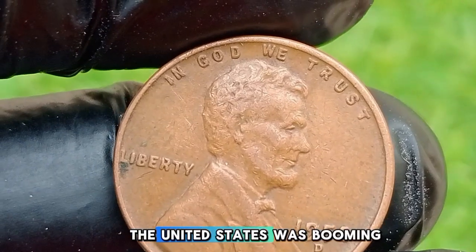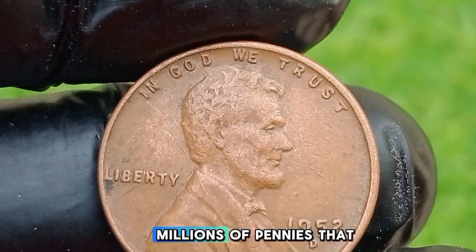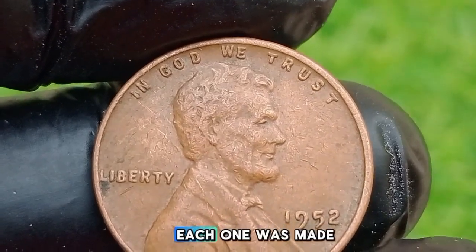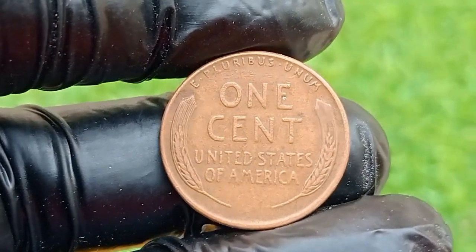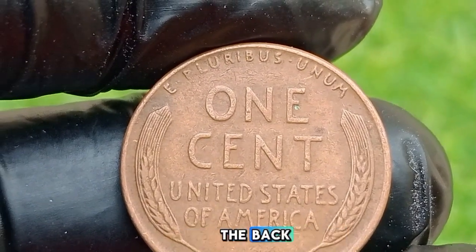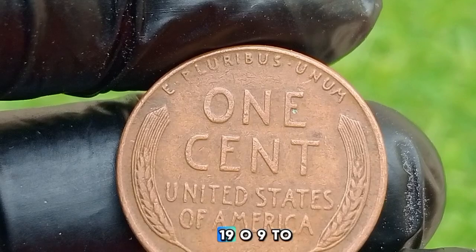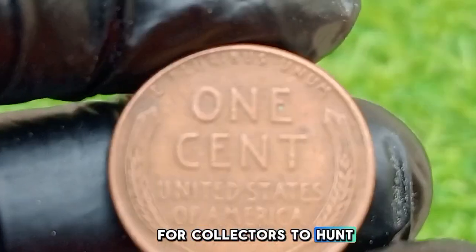In 1952, the United States was booming after World War II. The Denver Mint made millions of pennies that year. Each one was made mostly of copper, with a little tin and zinc. These pennies are called Lincoln wheat pennies because of the two stalks of wheat on the back. They were made from 1909 to 1958, and today they're fun for collectors to hunt.